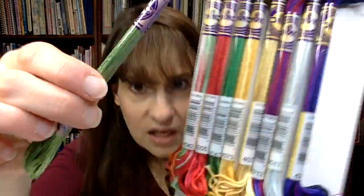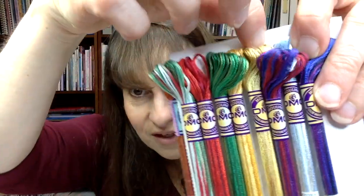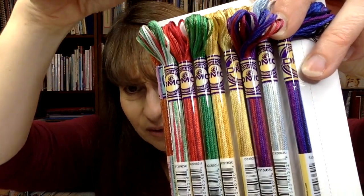But hey, you might. Here is another green, which is not the same as the green that I was showing you before. It's a bit more of a deeper green. I think this is more of a spring green. This is more of a winter green, so it works out perfectly for what I want to do. Here's another one. I love these colors. I'm not sure what I think of them all together in one thread.